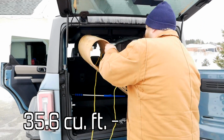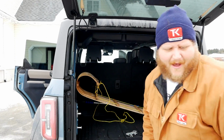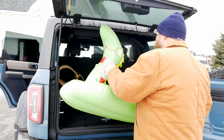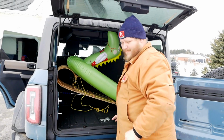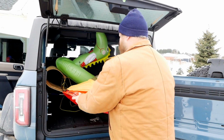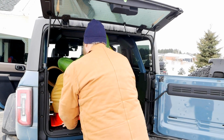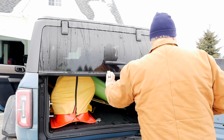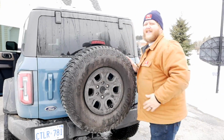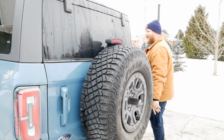You can go old school like me with the wooden toboggan, new school like my little guy Otis with the dinosaur toboggan, and then of course we've also got the baby sleigh fully enclosed, and all 3 of them fit in there no problem. So quite a bit of storage. But now let's see in the back seat what kind of kid storage we have.